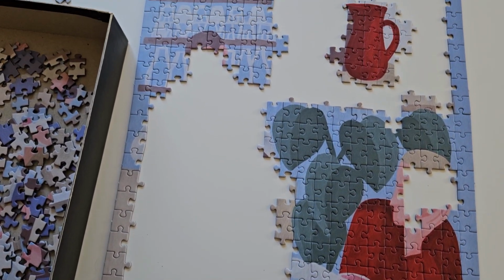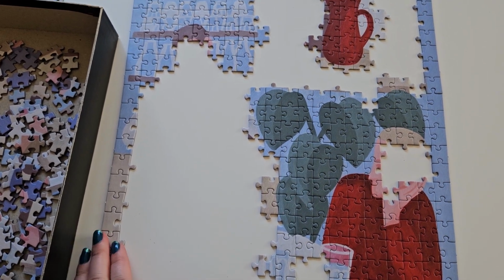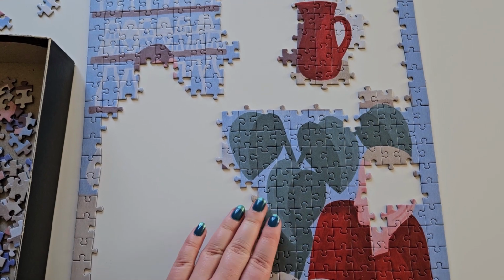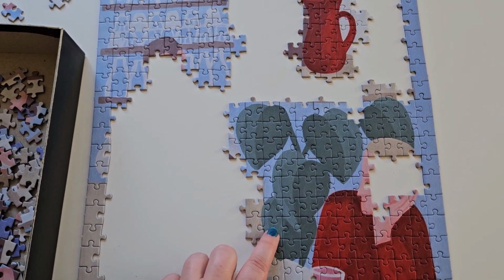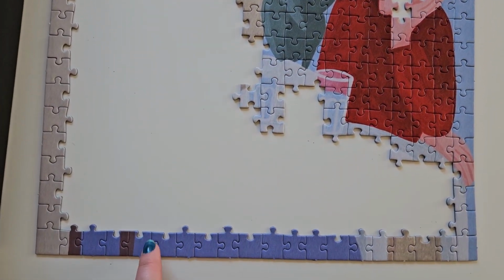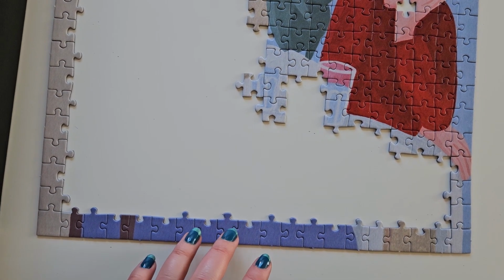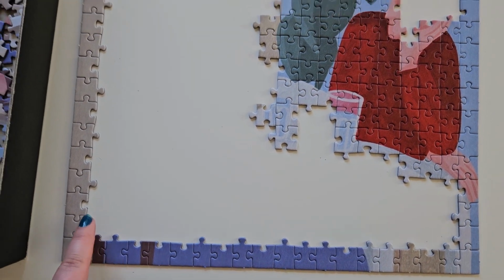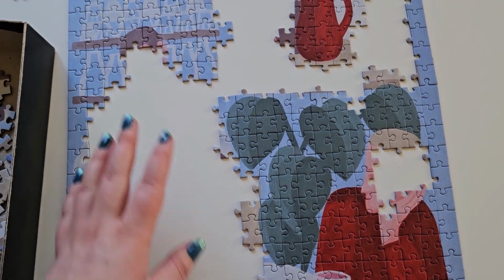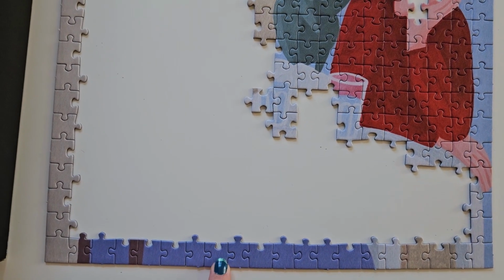This is my progress so far. And as you could see, I did end up sorting a little bit more than just the edge. I sorted the red and the green. Those pieces were really easy to spot. They really stood out. And as you probably also saw, I did have a few false fits in the edge down here, but it is the only place I've experienced it, nowhere else around the edge and nowhere else here in the middle of the puzzle, at least so far. So that's really not a big deal in my mind.